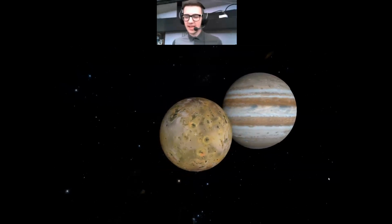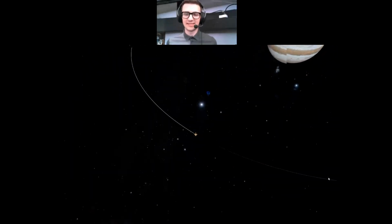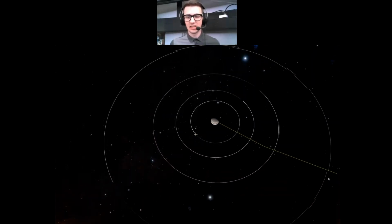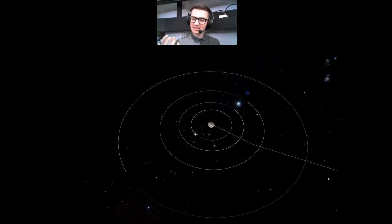So, Europa and Ganymede actually have that same effect as well, but to a lesser extent. They are heated a little bit, and Europa actually has a lot of water on it, which means that heat plus water means that there's the potential for life to be on Europa as well.